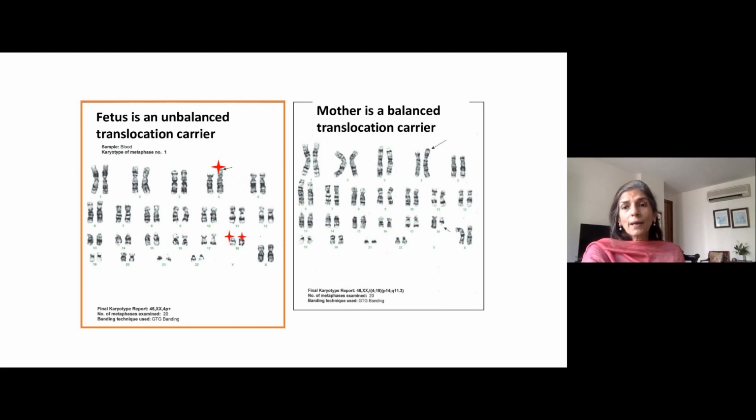We know that she's balanced because she's an adult, she's absolutely normal, and we did her karyotype because the fetus had some malformations. So a translocation carrier is usually picked up because of the obstetric history or because her child has intellectual disability or dysmorphism or malformations.